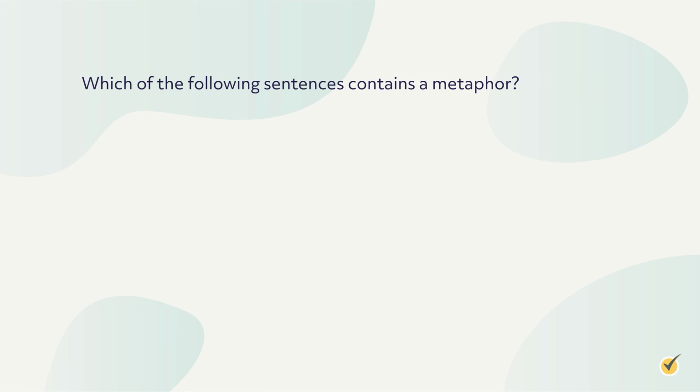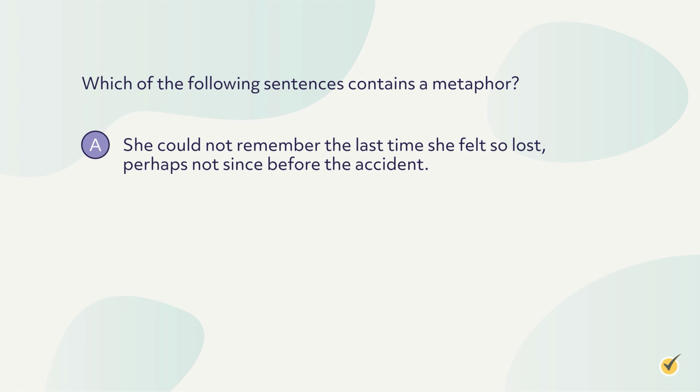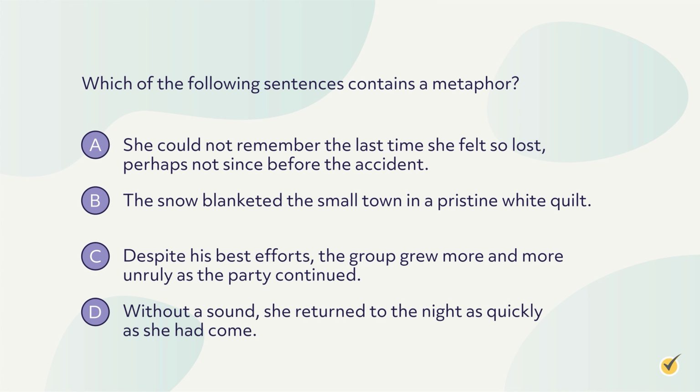Number 2. Which of the following sentences contains a metaphor? A. She could not remember the last time she felt so lost, perhaps not since before the accident. B. The snow blanketed the small town in a pristine white quilt. C. Despite his best efforts, the group grew more and more unruly as the party continued. Or D. Without a sound, she returned to the night as quickly as she had come.